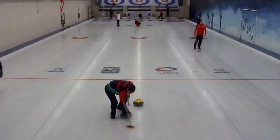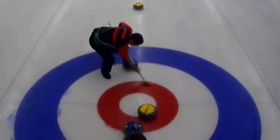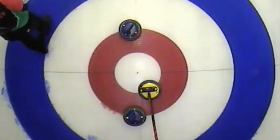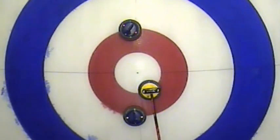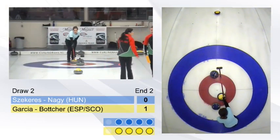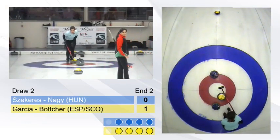So Lily's coming around, just trying to freeze on top of that yellow. A little bump is okay here. She'd just like to take control of the top of the forefoot. Really nice shot. She got her weight in the last draw, just a little heavy, and she made a really great adjustment to excellent weight, perfect margin. Sits up a nice control spot there.